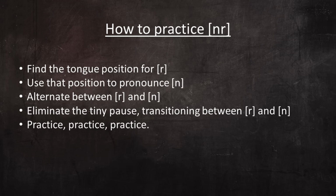Practice, practice, and practice some more. If you wanted to learn to play the violin, you wouldn't try it for a few seconds and then quit if you didn't get it right. In order to be the best you can be, you need to practice your pronunciation skills the way you would practice a musical instrument. After you've gotten so you can transition from one sound to the next, practice saying word pairs like the examples I showed earlier.